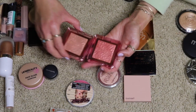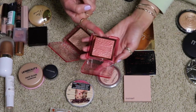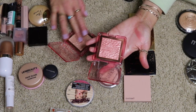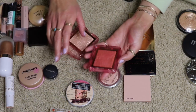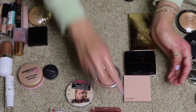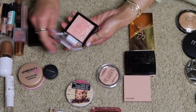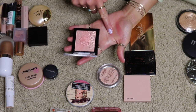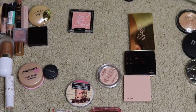I'm going to keep both of my Nabla highlights. They're fairly new to me, and they're so pretty. This one's more of a blush topper type highlight, so I'm going to keep both of these. And since I'm keeping the Nabla one, maybe I'll get rid of this one. Although I have to think about that.